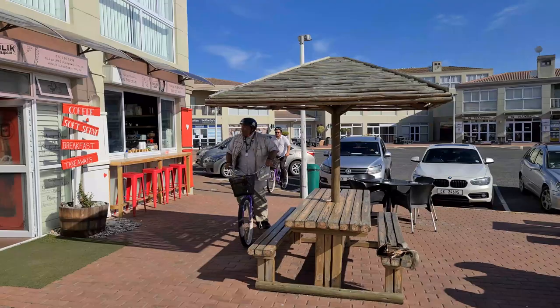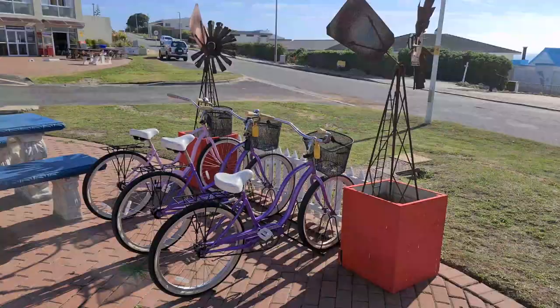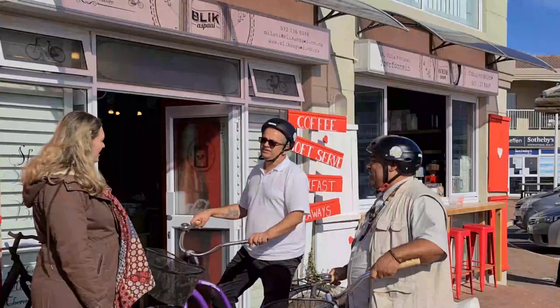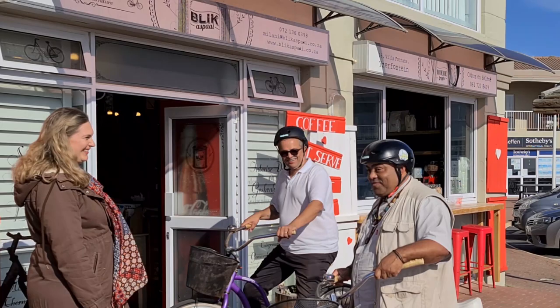What a ride. I'm loving this. Oh, dear. That was something else. Seeing the sights and sounds of Yzerfontein was awesome. I believe you have electric bikes as well, Milani? Yes, we do. That is just booked in advance so we can get it ready for you. Good. Let's do this. Loving this. Let's do another. Yes, enjoy.